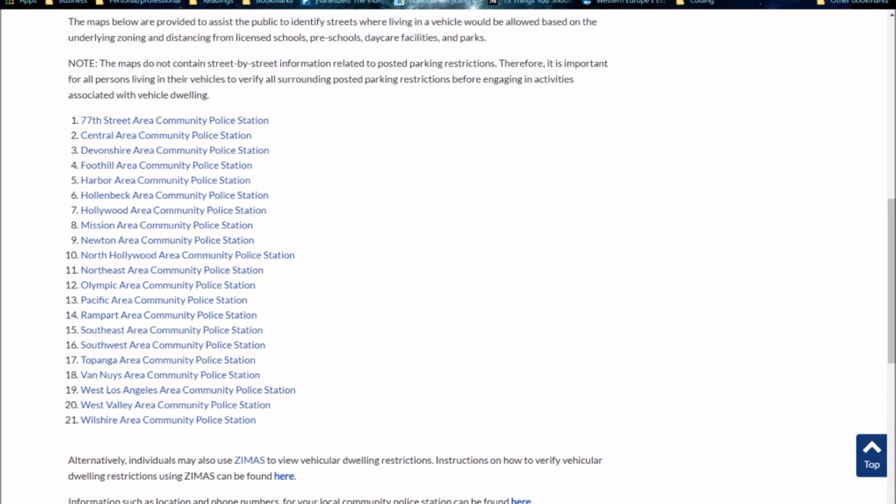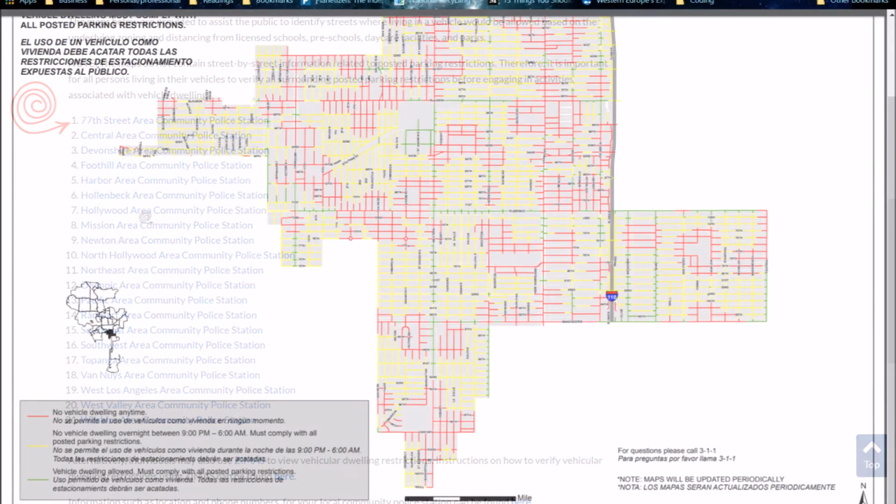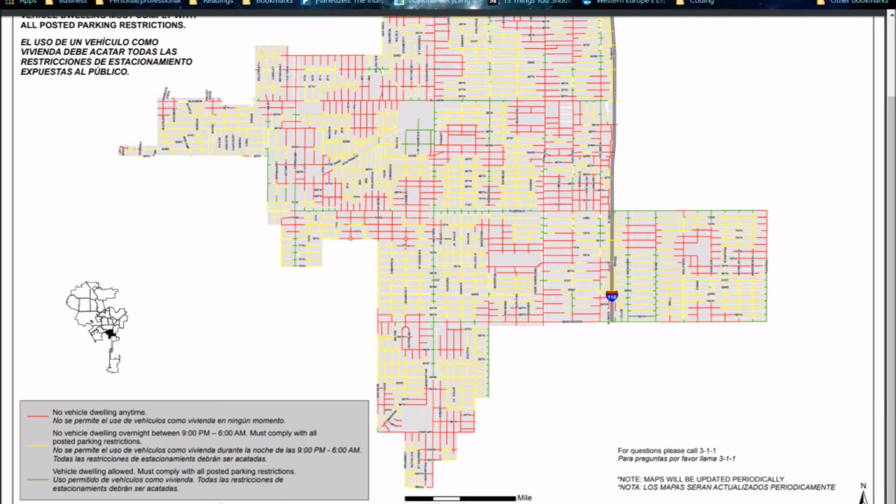But each of these links is a different section of the city, and we're gonna just pick the first one to go through to show you what the maps are like. So if we click on this one, we're gonna go to a map, and this actually isn't my area, but it's good for the sake of this video.